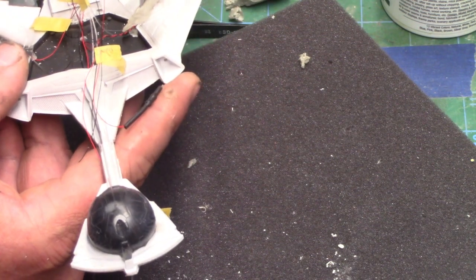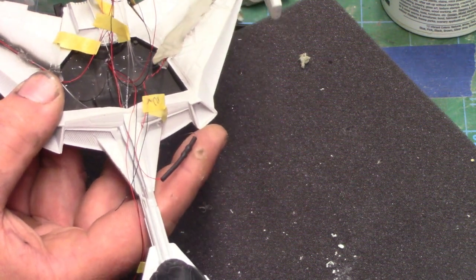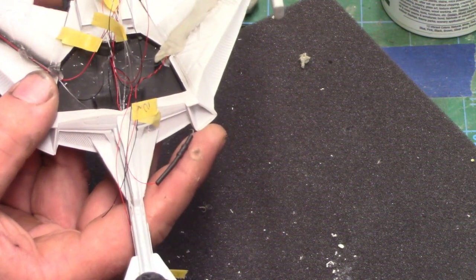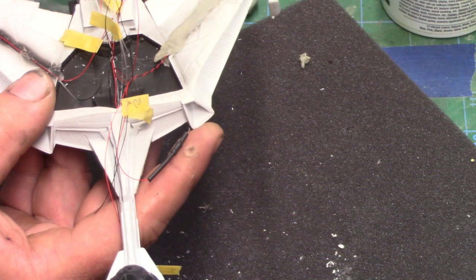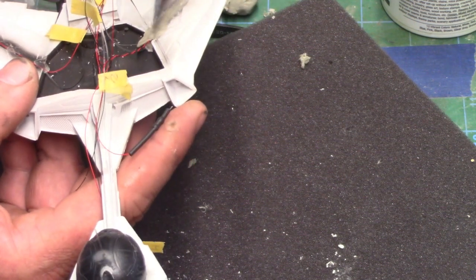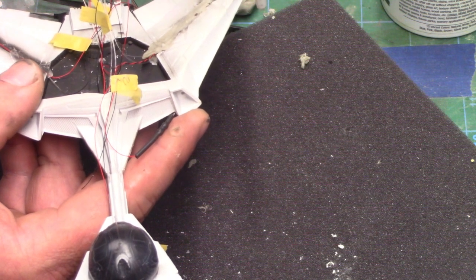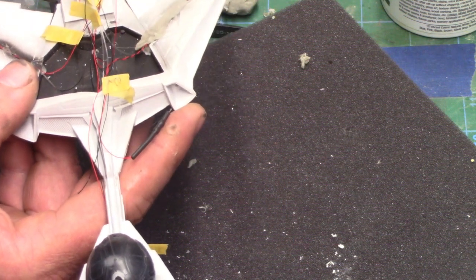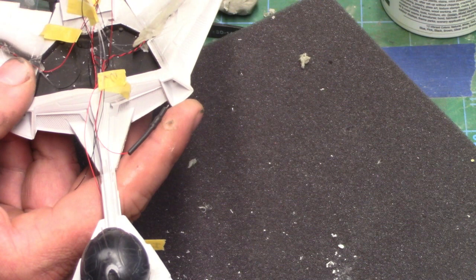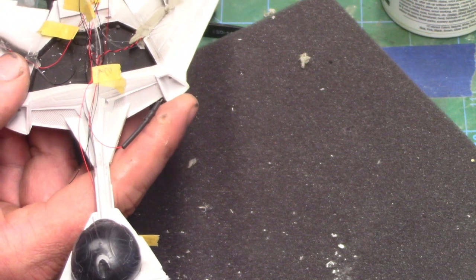Then I'm going to go down this side and do the same thing, and get that one up. See if I can get it more than one time. Here we go. There we go. Cut some more on this side. And the greatest thing about this stuff, you got quite a bit of time. It's not something that's going to dry super fast. You got a lot of time to work with it.